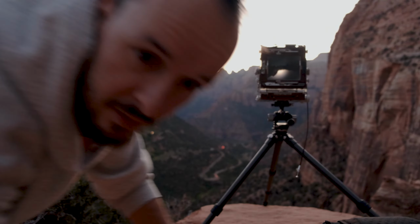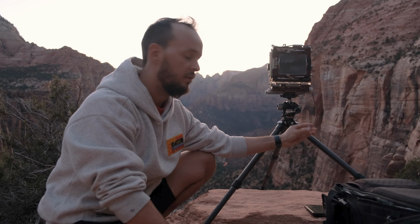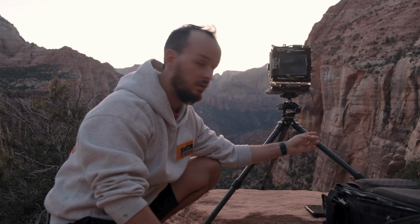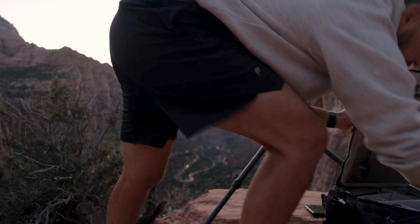Here, take a look. Right now I'm doing a 1 minute exposure. Just got a few more seconds left and we'll see how that looks. Go. Put that dark slide back in.